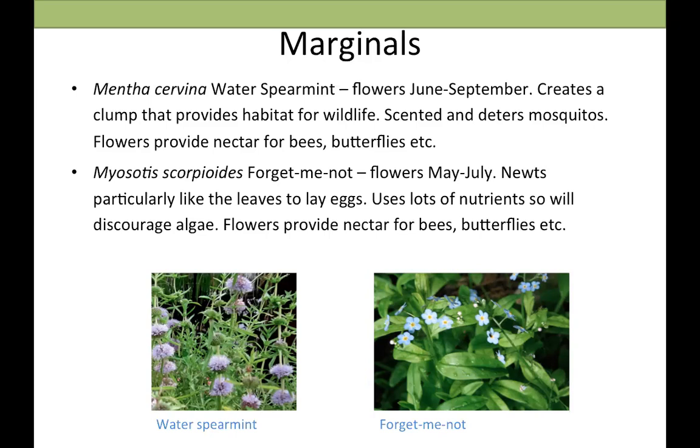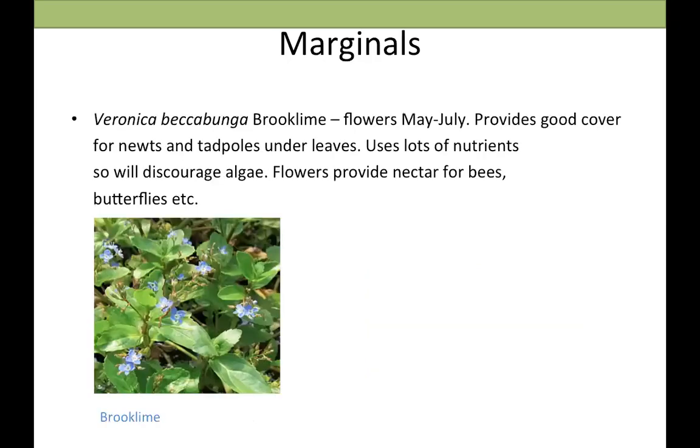And then forget-me-nots, they'll create a good habitat. Newts particularly like the leaves to lay eggs onto. It also uses lots of nutrients, so it'll discourage algae as well. So that's useful. And then brook lime, that also creates quite a lot of foliage, so it provides good cover for newts and tadpoles. Again, it uses lots of nutrients as well. So that's also another plant that's worth considering.